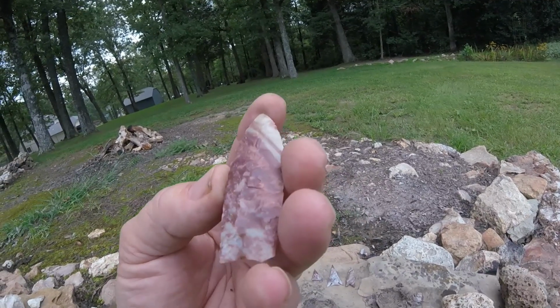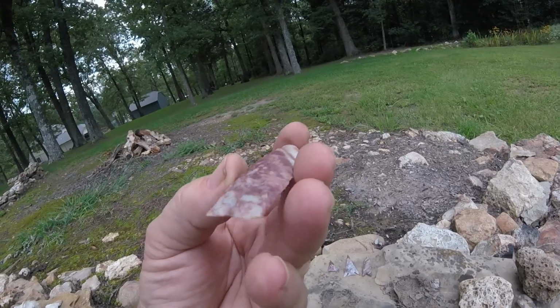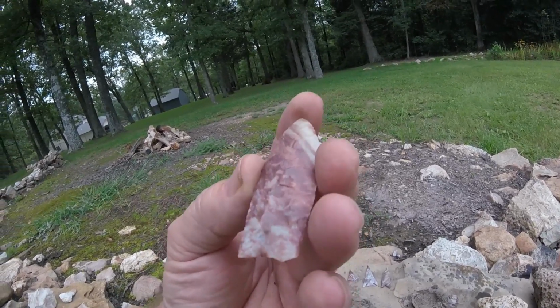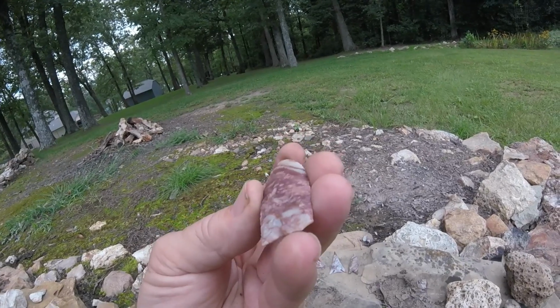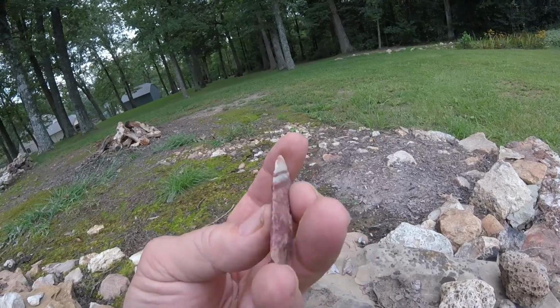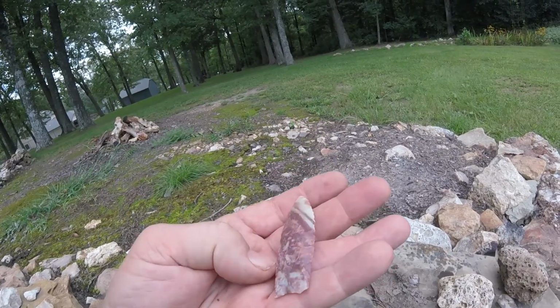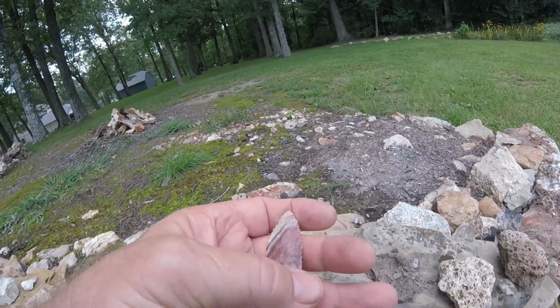Remember when I found this, I was disappointed. It didn't have any notches in it. I didn't know what kind of point it was until about three years later. I was actually looking for an arrowhead knife, which they found quite a few of out there.